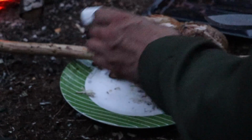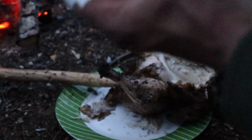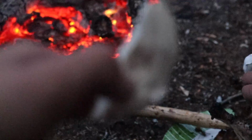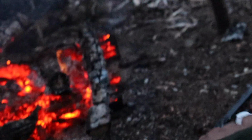Do you want a piece? Yeah. Right into the bone, it's done well. Here. Ooh. Hard to get a focus. It's good though.